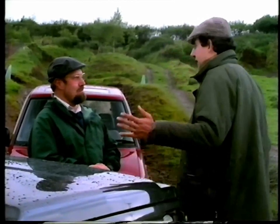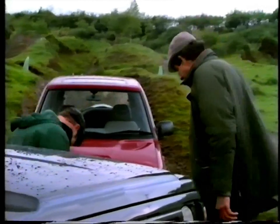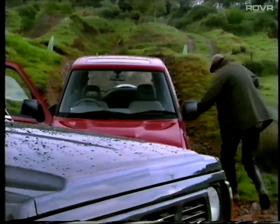Okay, well, we've got the cars. Where do we start? In the classroom. In the classroom. Okay. Slight disappointment in the classroom with all this here. All part of it. Never mind.